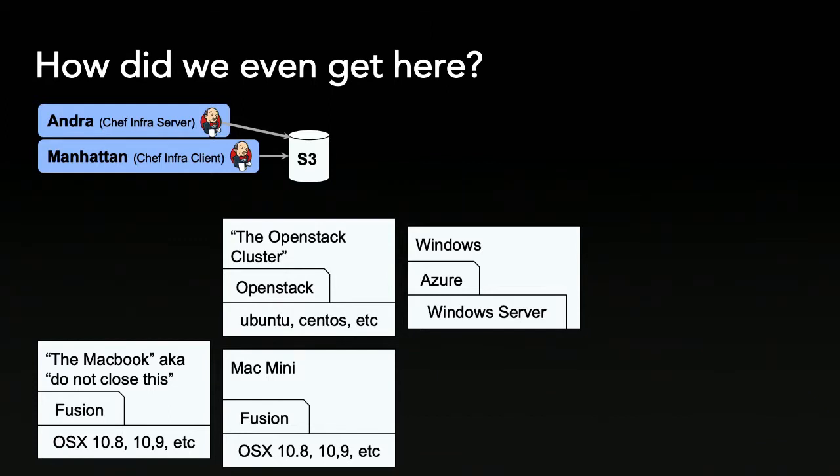So, finally, let's replace the MacBook, shall we? Let's get some Mac Minis. We'll get some Mac Minis, we'll actually put them on top of another machine in a data center, which is fine because it's not a MacBook that sometimes people just close because it's on a rack and you're like, I should probably close this. They were running Fusion as well.